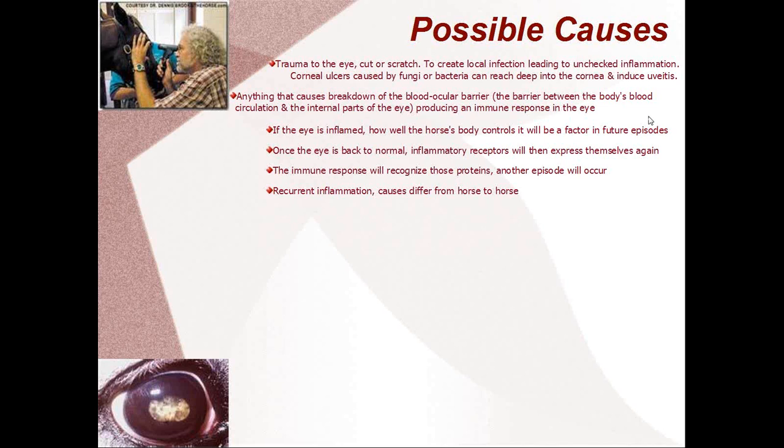If the eye is inflamed, how well the horse will respond depends on the health of the horse. That also will be a huge factor in future episodes. Once the eye is back to normal, we have cellular memory. I mean, cells do have memory.